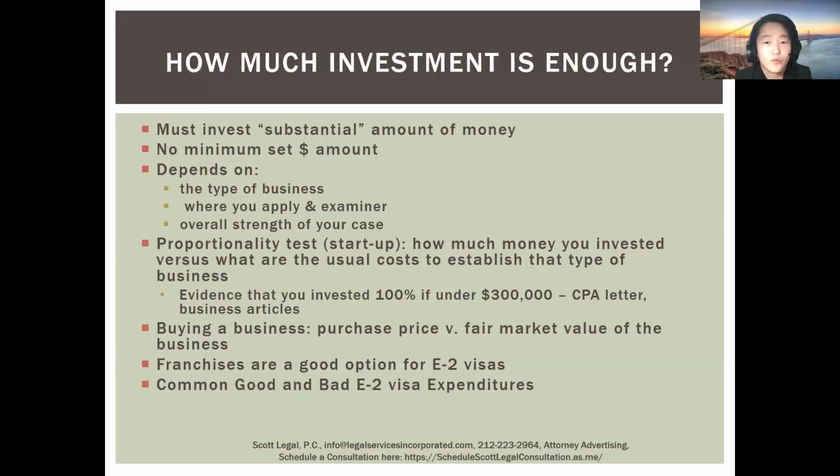Let's contrast that with if you're starting a restaurant, for example, or a manufacturing company or a retail store. Those types of businesses typically require higher upfront costs to start. So to meet substantiality, you would typically need to put in more capital compared to if you're starting a service-oriented business. This is because those types of businesses typically have more expensive equipment and machinery that you need to procure. Maybe you need larger space to store and warehouse the inventory, etc. So for those types of businesses, you would likely want to put in a higher amount of capital to meet the substantiality requirement.